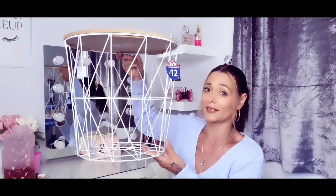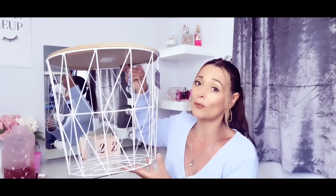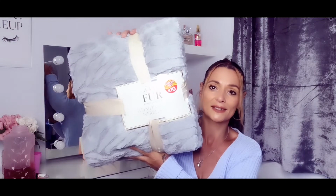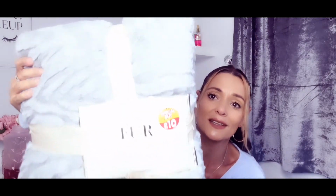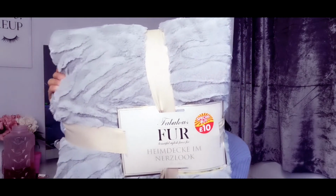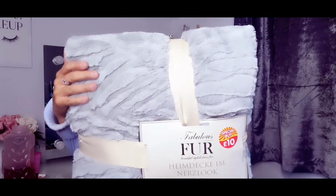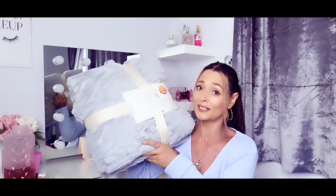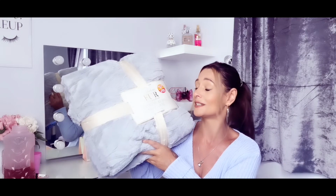I know these can be really expensive online, but I picked up the white one. They also do them in black as well. So the reason for picking up that is because I picked up, let me put it around the right way, this. How gorgeous is this? It is a grey faux fur throw. It is so, so beautiful, so, so soft. I love the detail in it. And it was only £10. This is a big one as well. It's 150 centimetres by 200 centimetres, which is a big old throw, so I'm really happy.